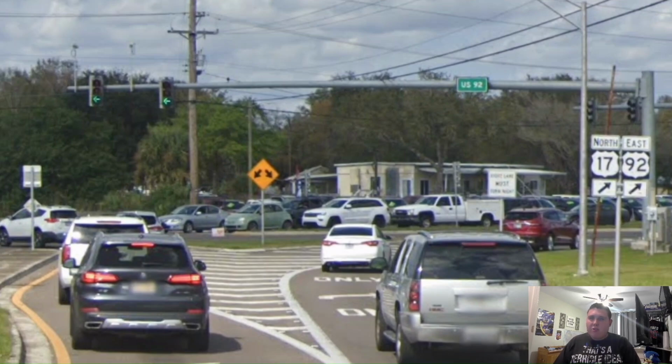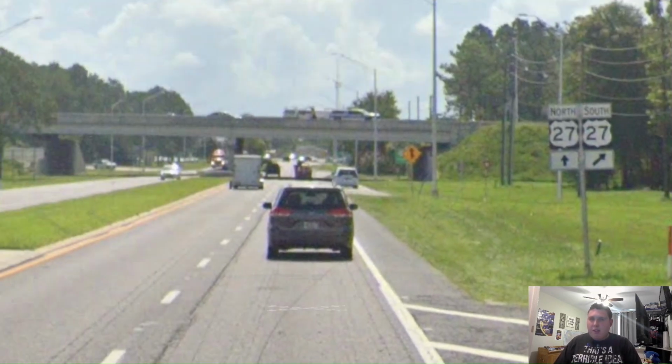And shortly up the road, now meeting with US 92, where US 17 and US 92 have a long concurrency with each other. Now we're meeting US Highway 27, and in a couple weeks, I'm actually going to be doing a video on US 27 to celebrate Florida State University. Go Noles!